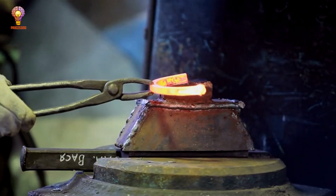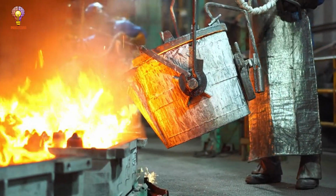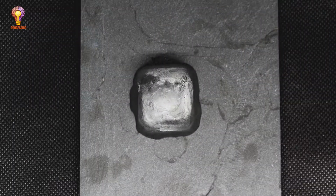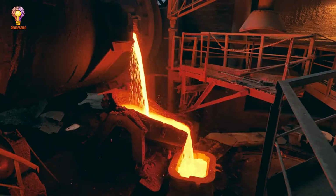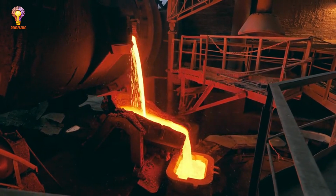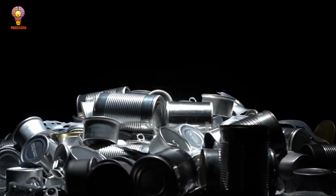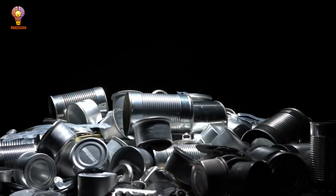Types of casting methods. Ingot casting. The molten aluminum is poured into ingot molds for storage and transportation, later remelted for further processing. Continuous casting and rolling. The molten metal is cooled and stretched into thin sheets or plates, used for making foil, beverage cans, car bodies, and aircraft parts.